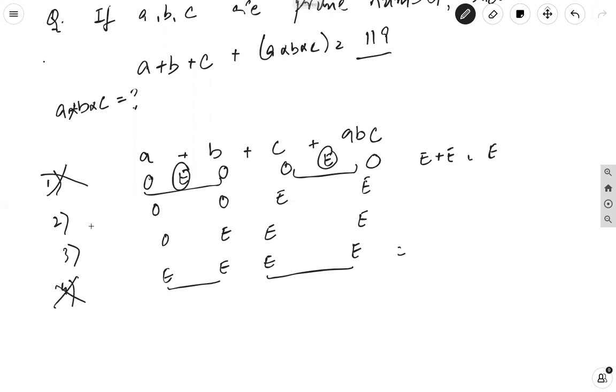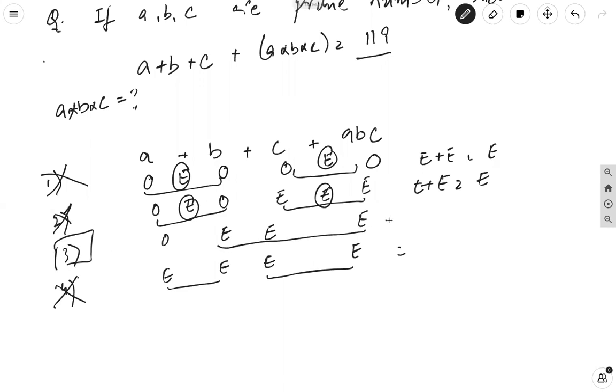Now let's move to the second. Both of these are even, so the result is even. If anyone is still confused, please ask me. If both of these are odd, the result is even. Now we have even plus even, and the result is again even. So this is again not possible. So the only possible case is this: we have 3 even, whose result will be even, and 1 odd. So even plus odd is odd, right?